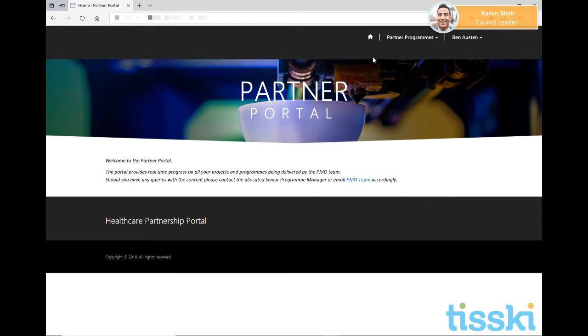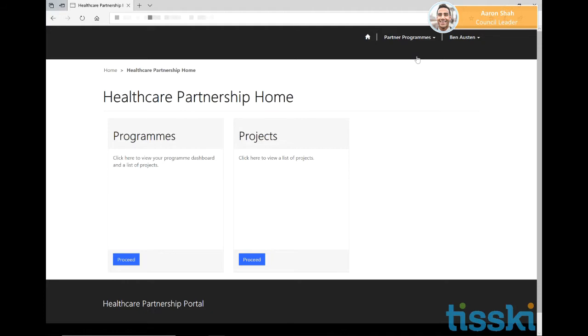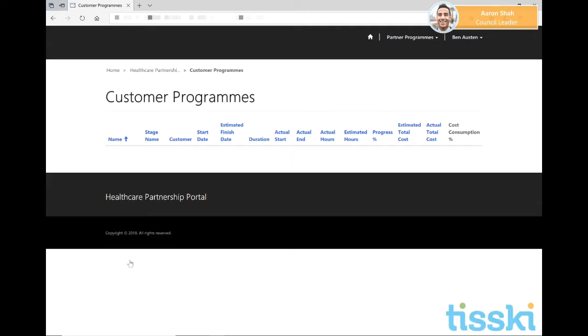Now, at the moment, I'm logged in as an authorised user here, and as an authorised user, I have a number of options available to me. So if I view my partner homepage here, I can see I have options to either view programs that I have access to or individual projects that I have visibility of. So if I go ahead and click into the programs view, I can see here the integrated care program, which you'll remember from earlier in the overview. And at the moment, as Erin, that's the only one of the 3 programs that I am granted access to. There are other programs that are currently in progress, but this is the only one I have visibility of.